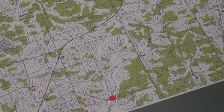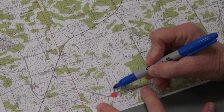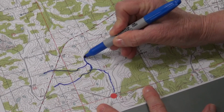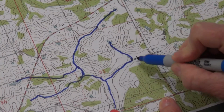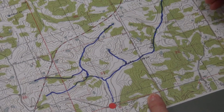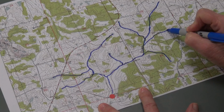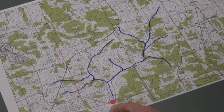So you always start out with blue and you follow it upstream. You take the blue marker and you go upstream on the map, and you will map all the different blue lines that you will see. So that's our stream, and all these areas are draining to our particular point.